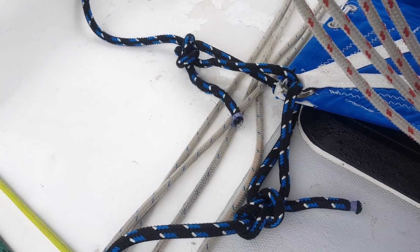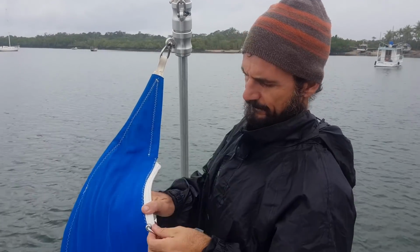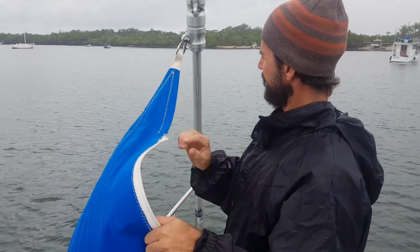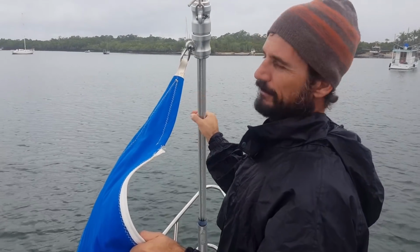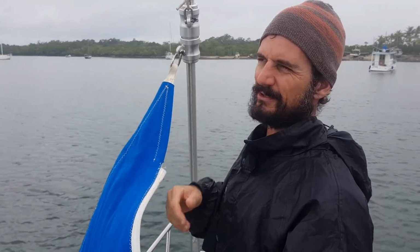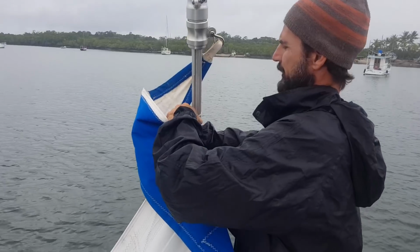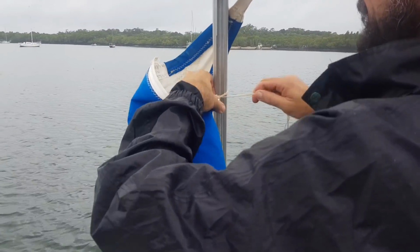Okay, so we've got Pascal to tie on the sheets. Alright. And now, just here on the bolt rope, I put our little gadget, and that's just going to hold this close to the furler foil as we pull it up. It's just like having another hand, really. You put it on first and secure it in place.